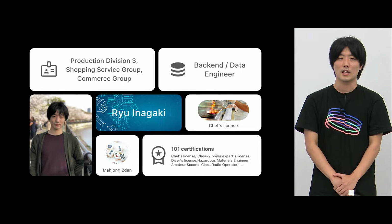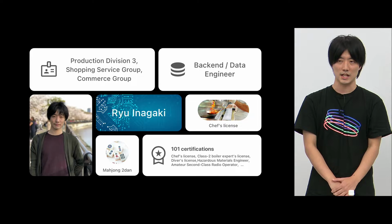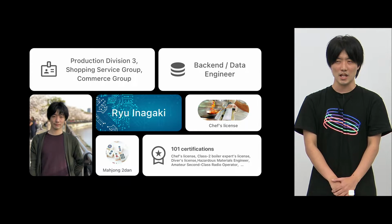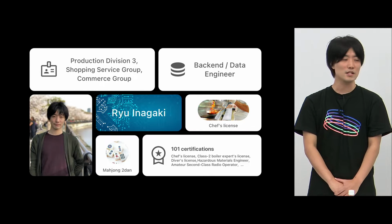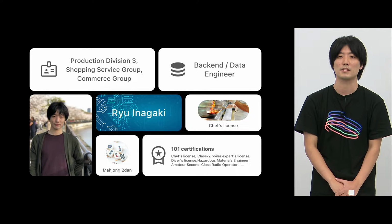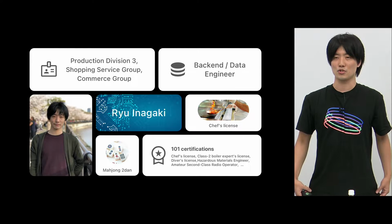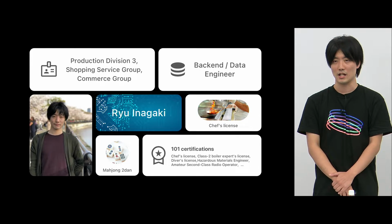First, my name is Inagaki. I work in the shopping division of Yahoo Japan Shopping. Usually I'm a back-end engineer doing data engineering. My hobbies are playing Mahjong and acquiring qualifications. I'm an amateur Mahjong player, but I hold a second ranking from the Japan Professional Mahjong Federation.